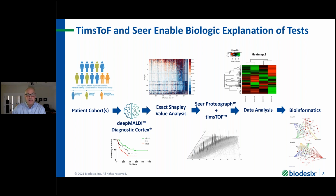This is a group that's resistant to an immune checkpoint inhibitor. And our current working theory is that group 1 here, group 2 here, and group 3 here are actually showing us different molecular mechanisms that are leading to resistance to the drug. So we can further subset these outcome groups into potential biologic molecular mechanisms. And then use the Seer Proteograph technology along with the timsTOF platform to generate protein expression data, which is quantitative, and we can also do protein ID with these technologies.